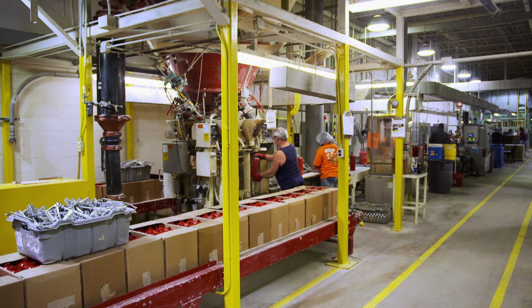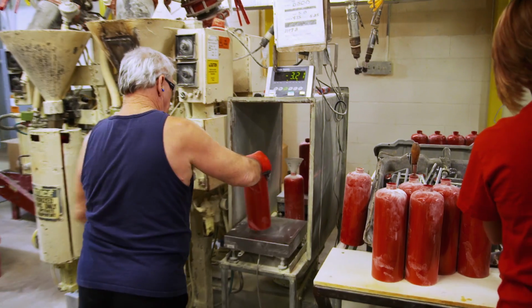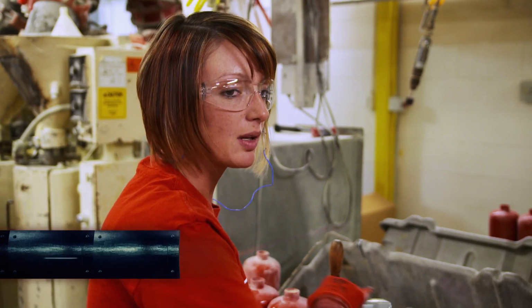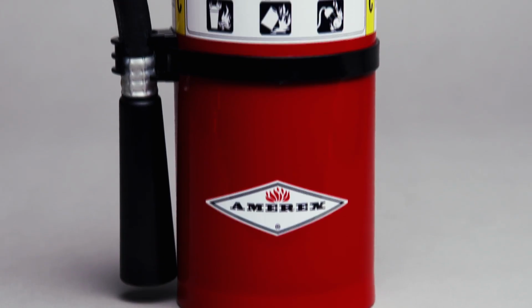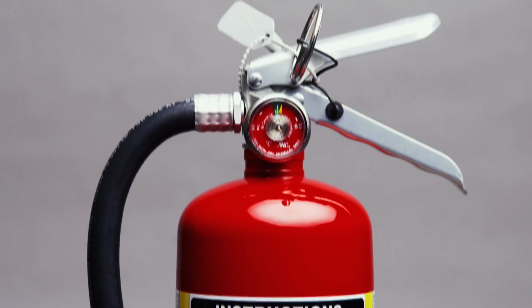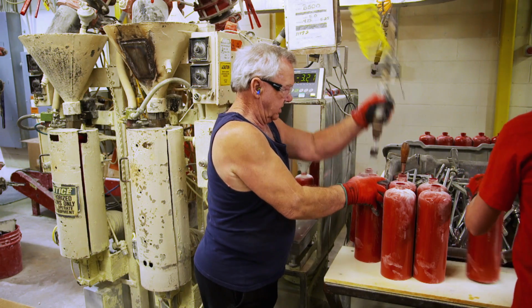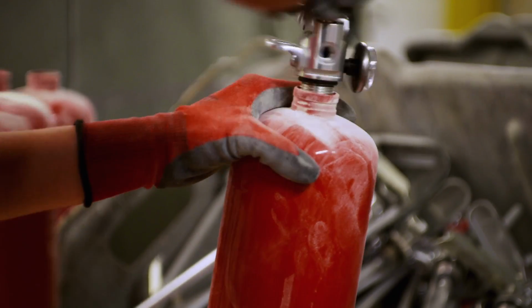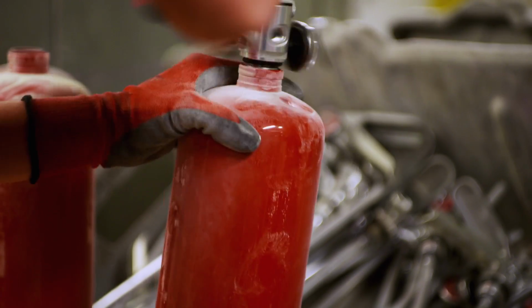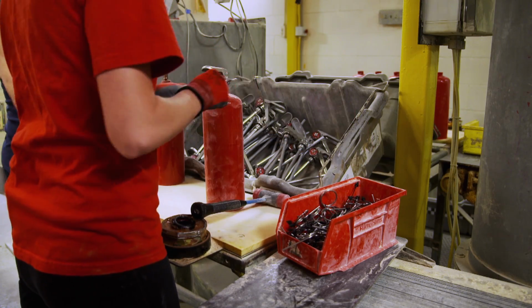With all the components made, the shells are ready to be filled and sealed. It's a 5-pound shell. There's approximately 5 pounds of powder in it. With the 5 pounds of chemicals added, they add the gauge, plunger, spring, O-ring, and siphon tube. You oil the top of it. You'll hit the bottom to fluff it up. You take the valve, put it in there, spin it on. You hit the top to make sure it's good and tight, and then you put the pin in place.